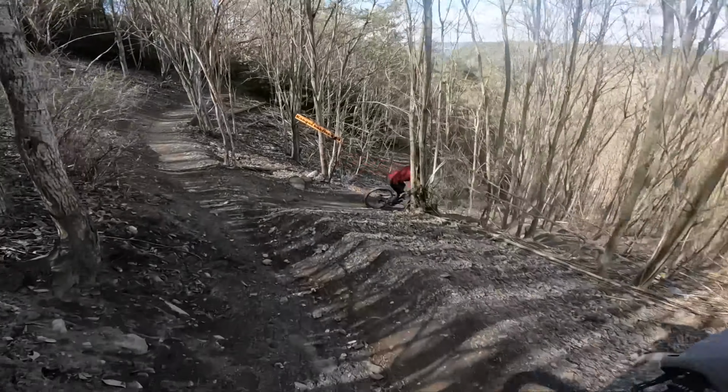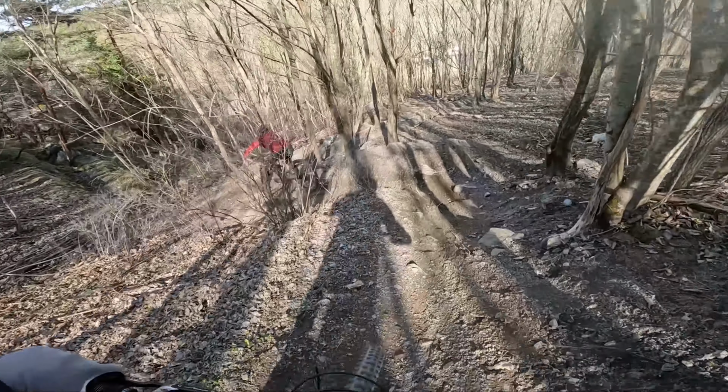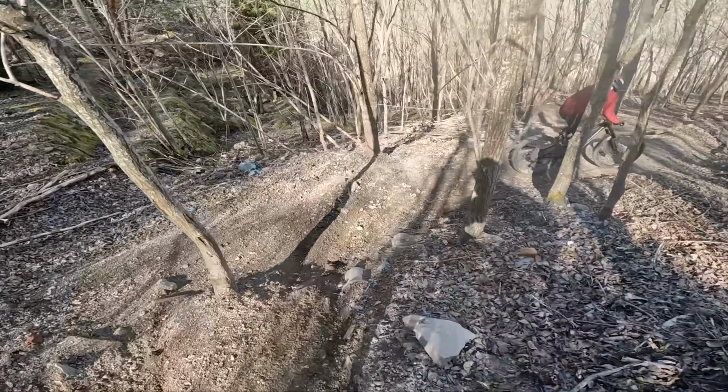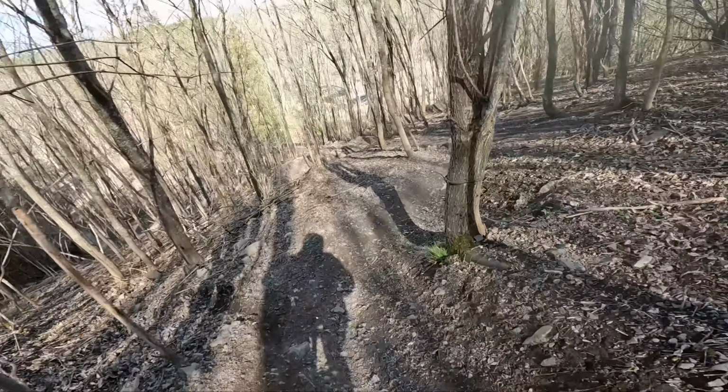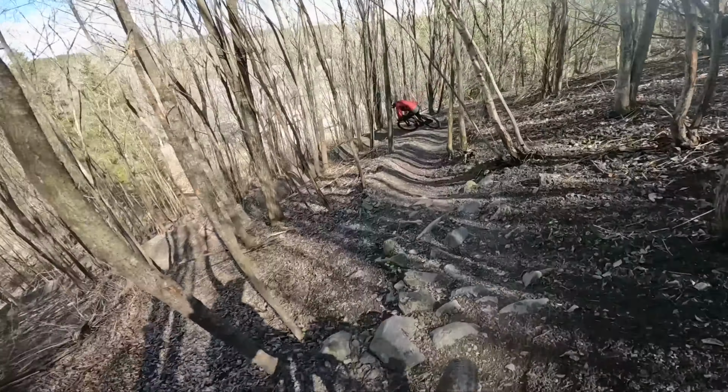Outside line is running so nice. Oh, he's on the switchback. These are tight. First couple of runs on these this morning were pretty sketchy. Flowing a lot better now. That one's tough. Picked up a bit of debris. Oh, nearly off the edge of that.